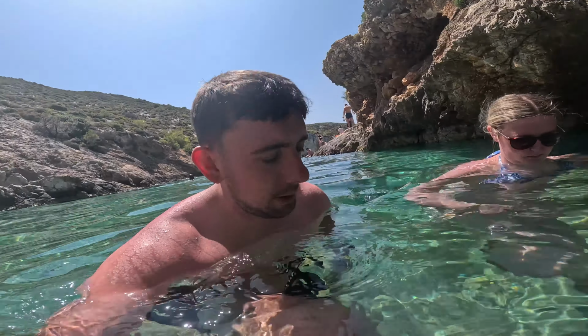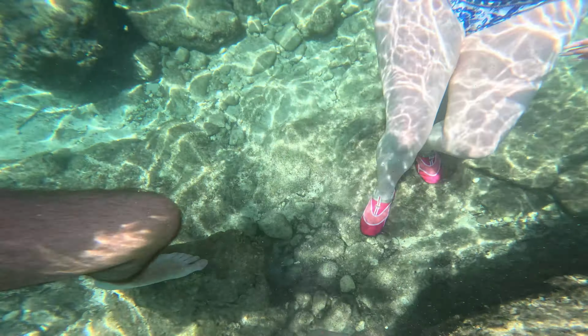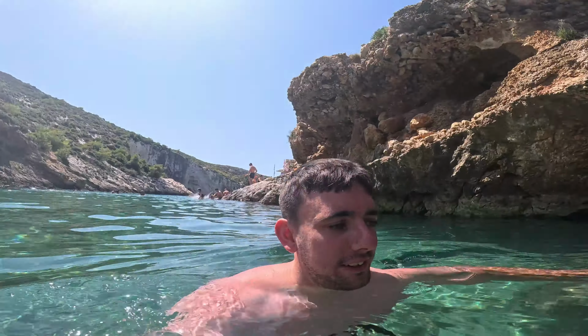But I'm barefoot. I'm not. I put my full shoes on because I'm reasonable and sensible. It just doesn't feel right putting the camera under the water.